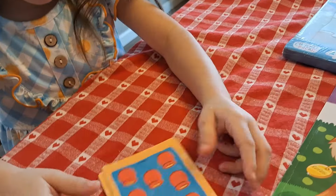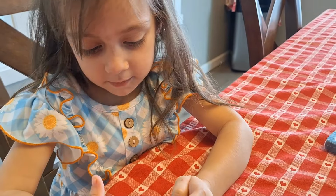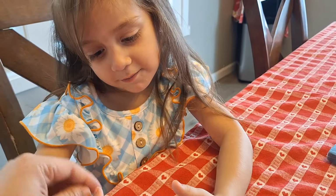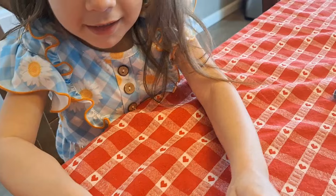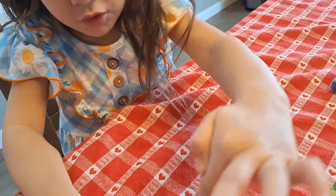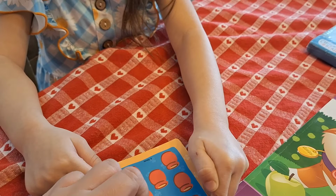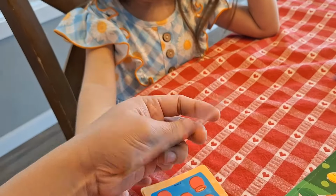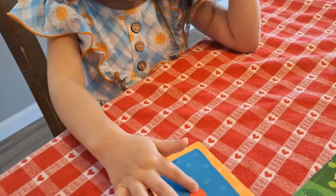This is the color. What color is this? You remember that color? Blue. And let's count the jars. Ready? One, two, three, four, five, six, seven, eight, nine, ten. Here we have another blue background with how many jars?